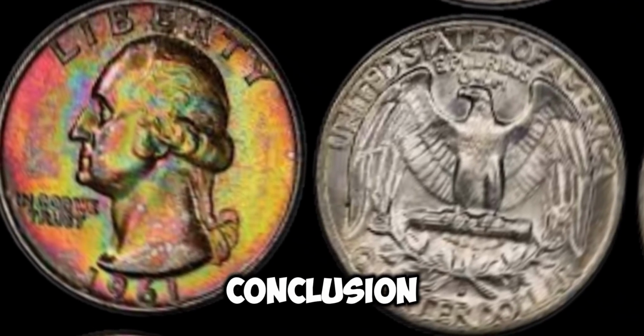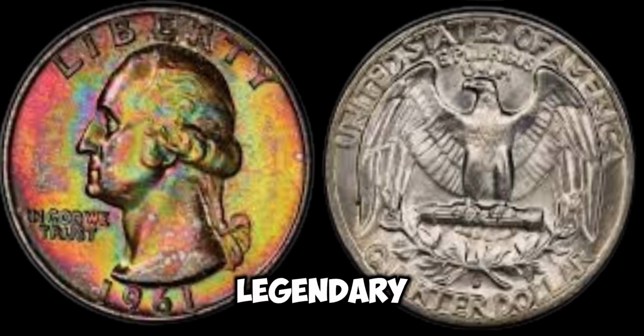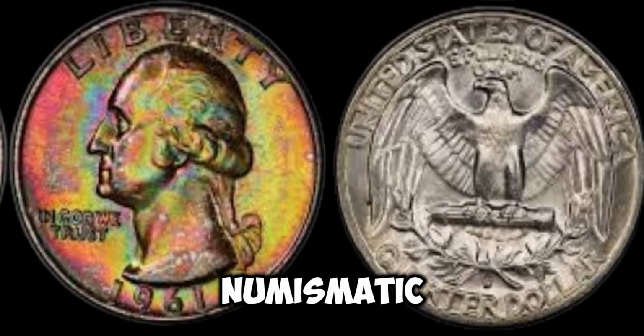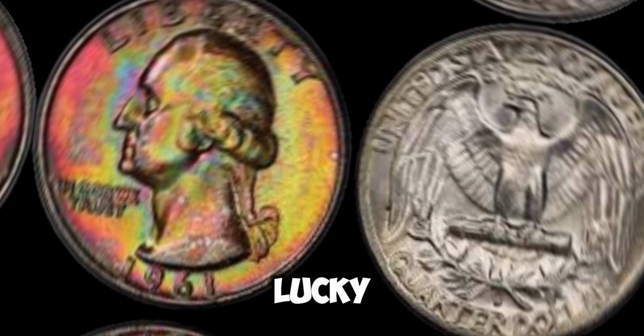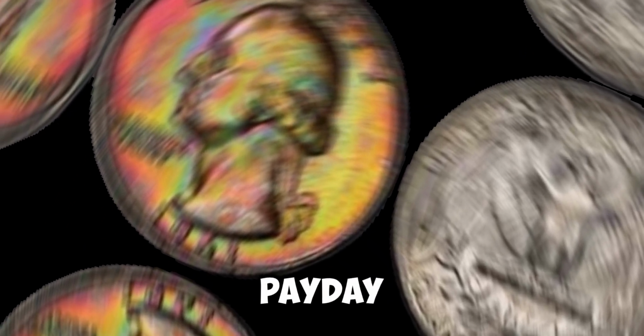In conclusion, the 1961 Washington quarter with the double die error is a legendary coin that has captured the imagination of collectors worldwide. Its rarity, value, and historical significance make it a sought-after treasure that commands top dollar in the numismatic market. If you're fortunate enough to come across one of these rare coins, consider yourself lucky and hold on to it tightly. You never know when it could be your ticket to a $1 million payday in the fascinating world of coin collecting.